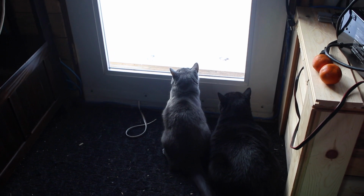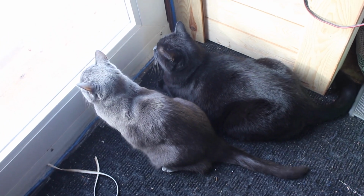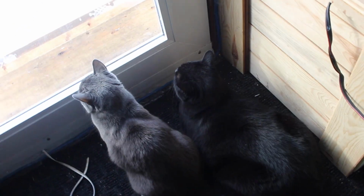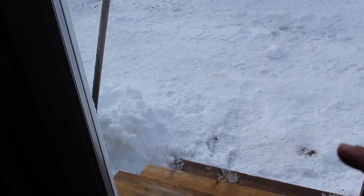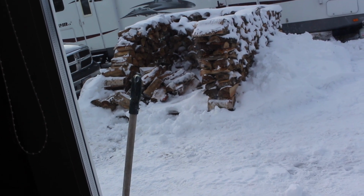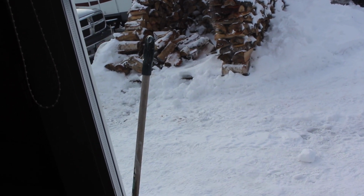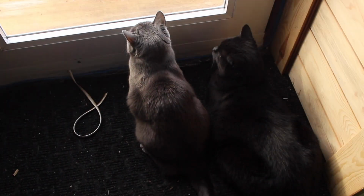The birds are outside this window just tormenting my poor cats. They just sit here and watch them. The birds were just right on top of this shovel here. They just wander around right out front, just teasing the poor cats. Oh, there's one. Right on the wood there. But they come right up to these steps while the cats are sitting here.